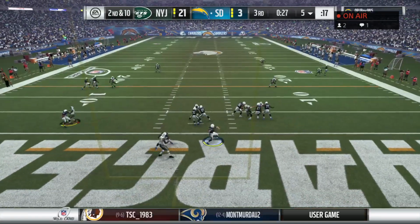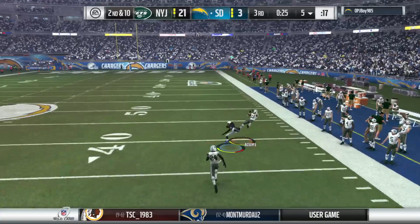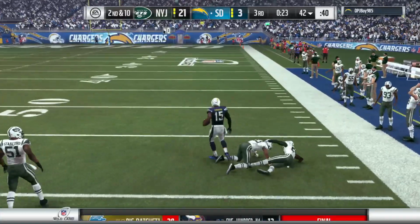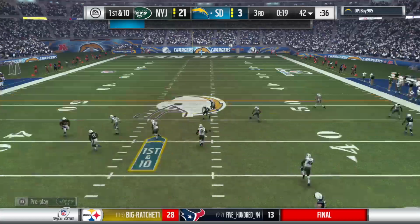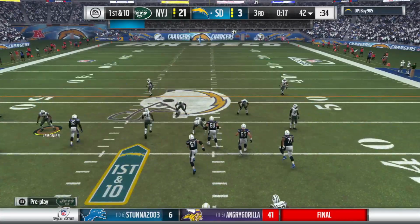Yeah, they said forget the underneath route. They went for the guy on the fly, but he's got a man complete. They give him a gain of 37. So after that big play, let's see if they can catch their defense maybe on their heels.